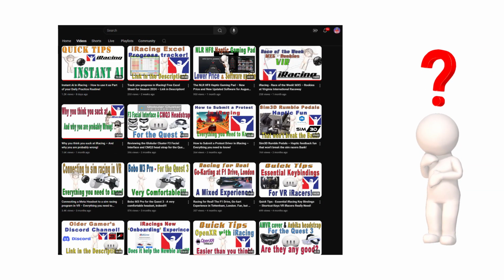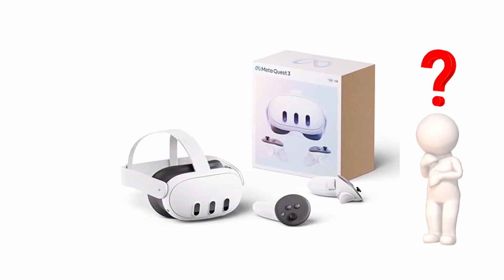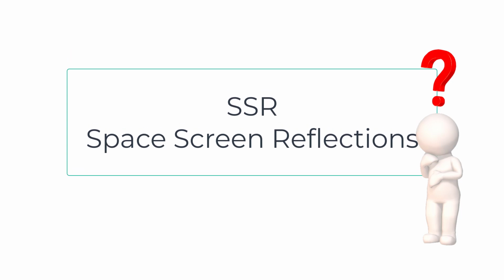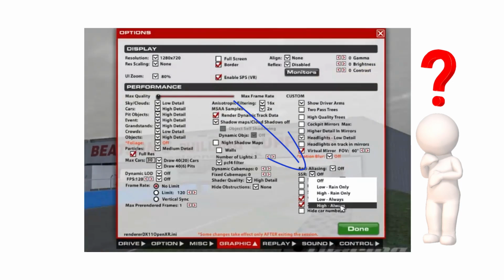In the comments section of my previous videos, a number of sim racers, specifically those using VR, have asked me to take a deeper dive into SSR, Screen Space Reflections, if you didn't know, which is this little innocuous looking drop-down menu in the graphical settings. It's supposed to give a more detailed rendering of water on track, puddles and such like.